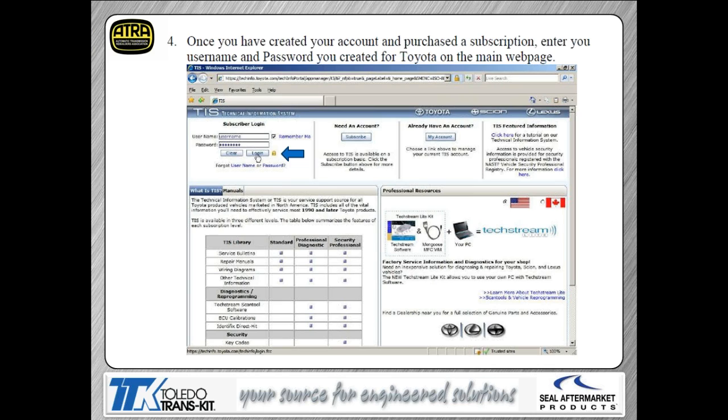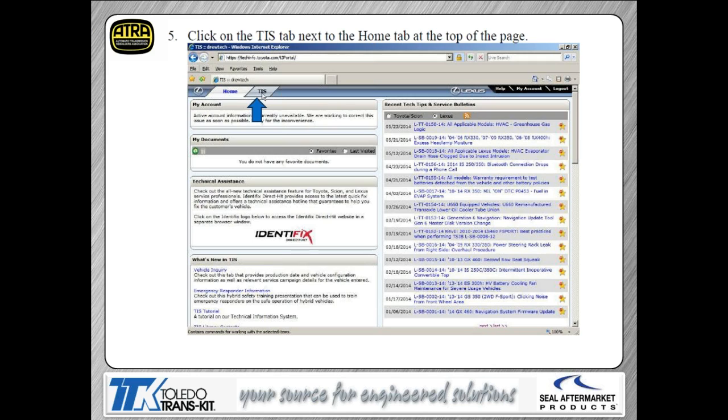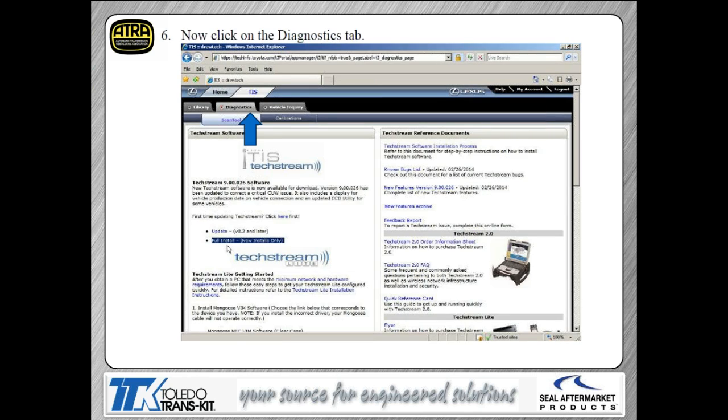We've established a username and password, so now we're going to plug our username and password in, and we're going to log in. As we log in, it's going to take you to another screen. That screen gives you a couple of features. First off, it gives you some technical assistance information from Identifix. So if you have problems on these particular vehicles, you can go to Identifix and search their database. And it also gives us information for programming, so actually loading the software on your laptop for programming.